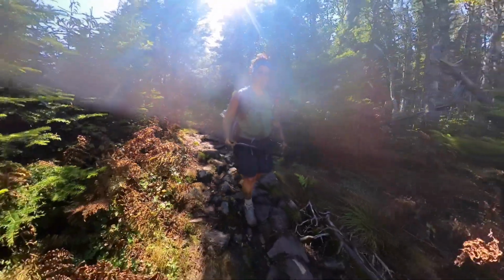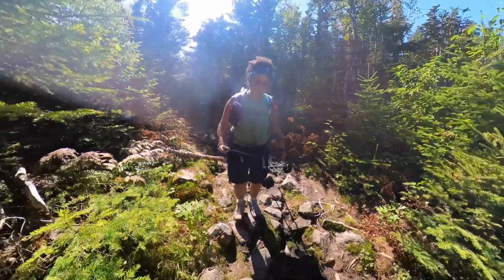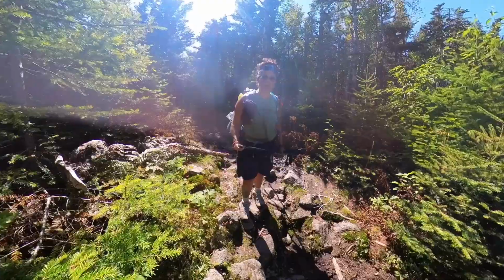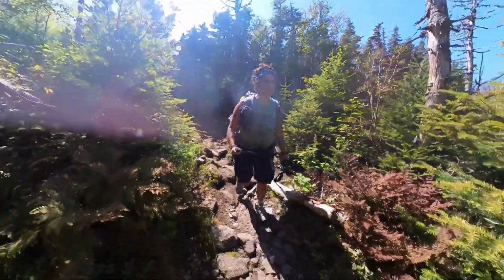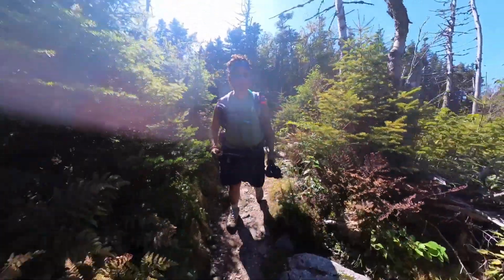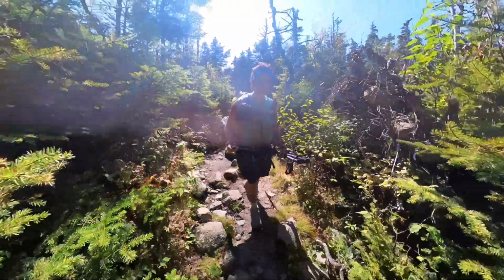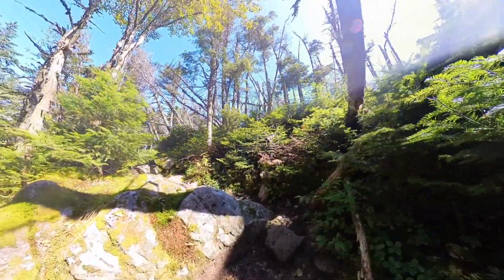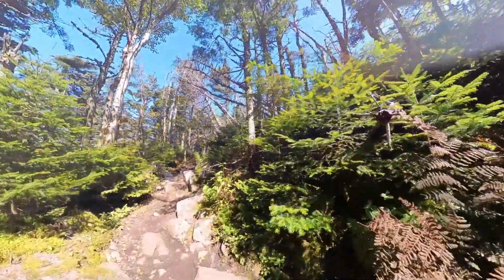Just dropped about 2,000 feet off of Lafayette. A knee crunching descent. Just boulders and rocks and butt sliding. It was great. And it's about 2.5 miles to the Garfield campsite.